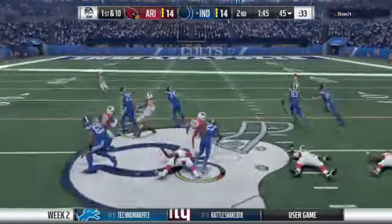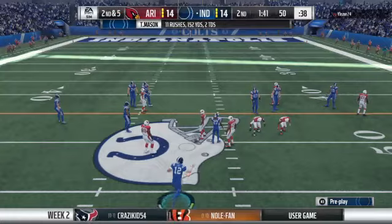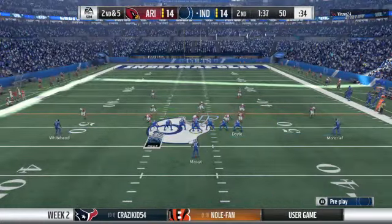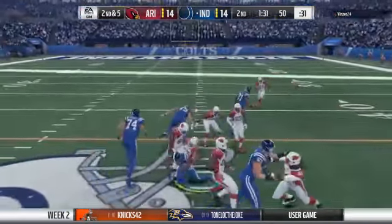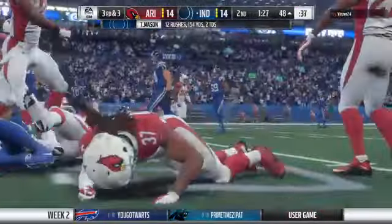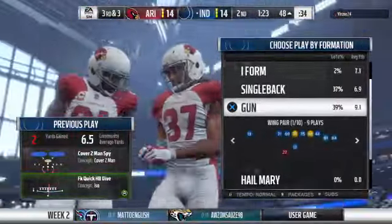Tremendous blocking by the interior of the offensive line. They didn't just gash him there. They blasted a gaping hole for him to gallop through. I think if he comes back to the huddle, he better be giving them a whole lot of credit and thanking them for that much space to rumble. Mason, and he'll get this into enemy territory, but not by much, as he's down to the 48. It'll be a pickup of a couple, and it leaves him with a 3rd and 3.